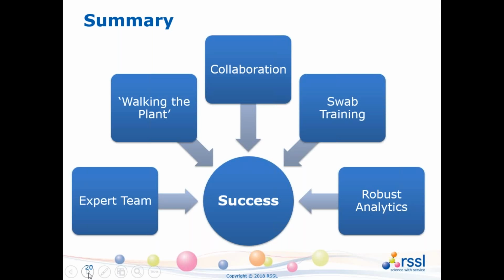Swab training, again, we're talking not only about the manufacturing plant, but also between your analysts in the lab, to ensure that you're getting repeatable, consistent results. All of these will lead to a much higher chance of getting robust analytics. Whilst this is quite an overview, we have been working on a significant number of projects, and we are more than happy to take some questions that may have arisen. So Lisa, if I can hand over to you.